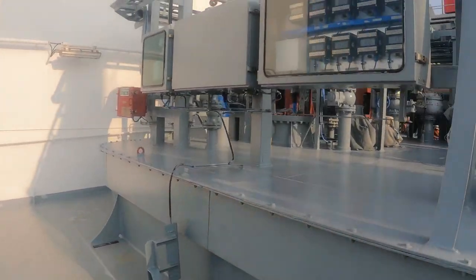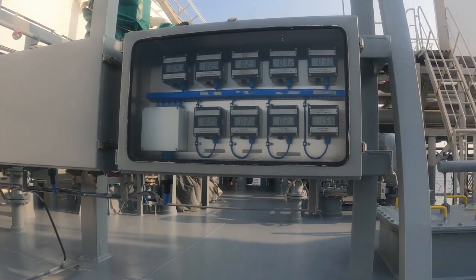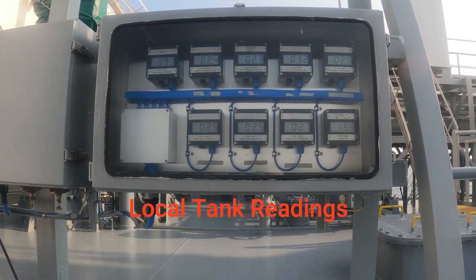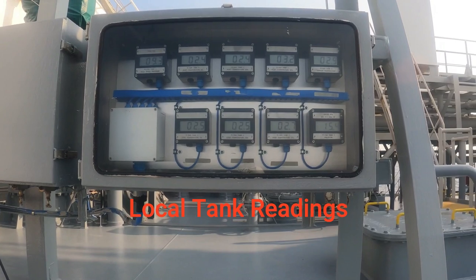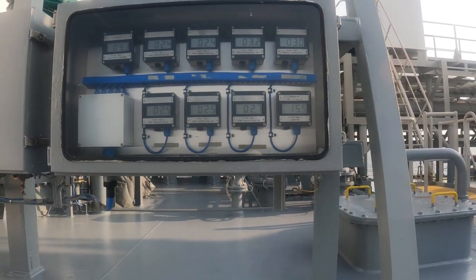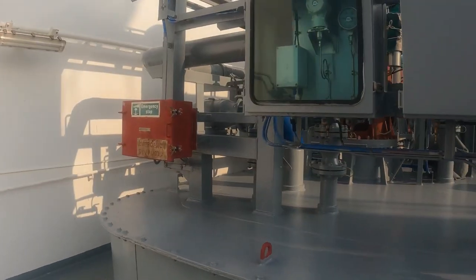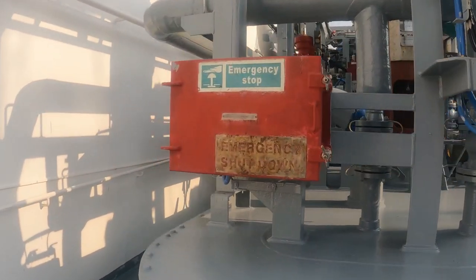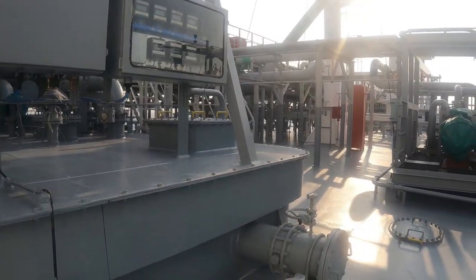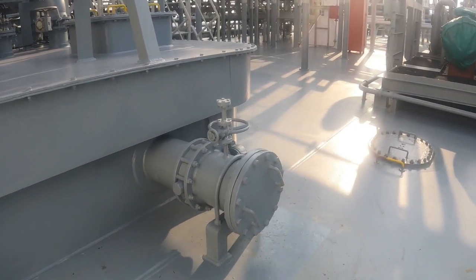Next, as you can see here, these are cargo tank monitoring panels, where the local sounding and local readings will be taken. You can see the hold space pressures and temperatures at different levels, 0%, 50% and 100%, and vapor temperatures, port and starboard separately. These are the sensors of it. We have emergency stops at each tank dome and in various spaces also. In this ship, we have around 18 emergency stops, and we have some fusible plugs also.